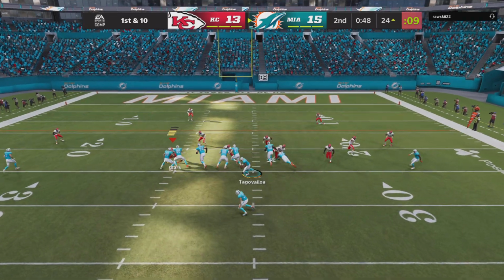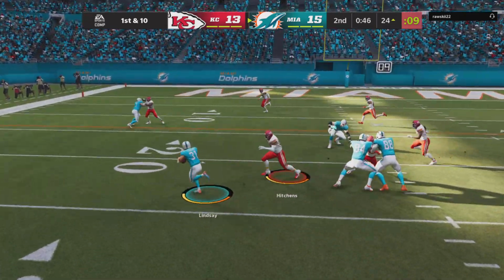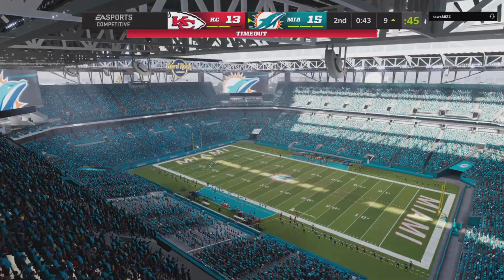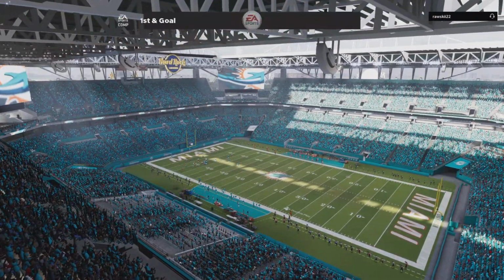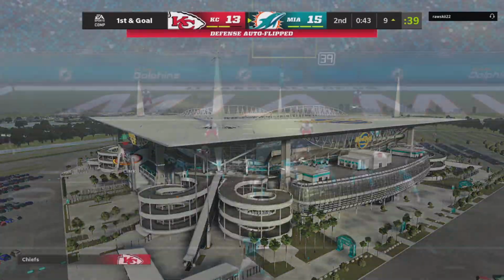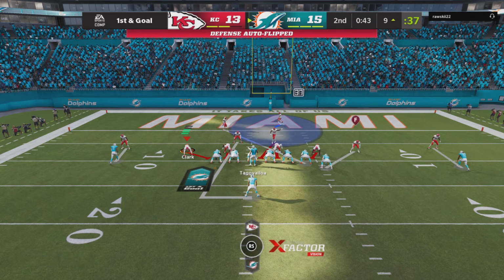Always has a great outlet and usually able to come up with a nice play down the middle of the field. And he gets it inside the 10 to the 9. The Chiefs now going to use the first of their timeouts as they'll stop it with just over 40 seconds to go in the first half.